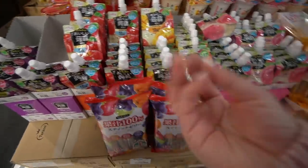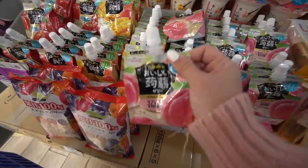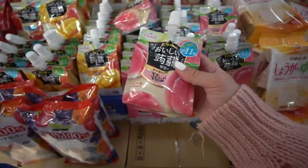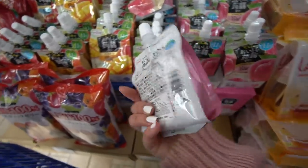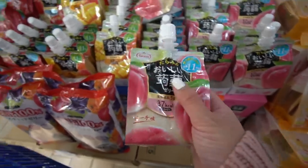Guys, they have these little jelly packs and they look so good. I think I have to get one. This is a peach one. I think it's a little konjac in there, right? I'm not sure, I cannot read anything, but let's get one.